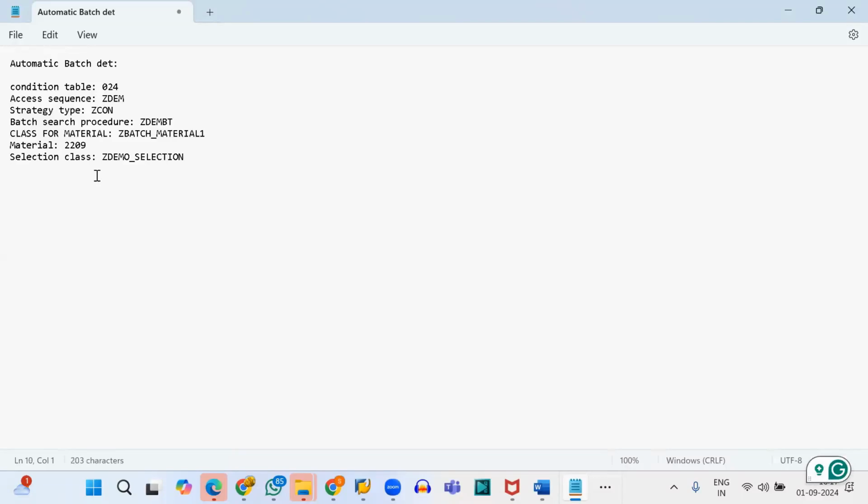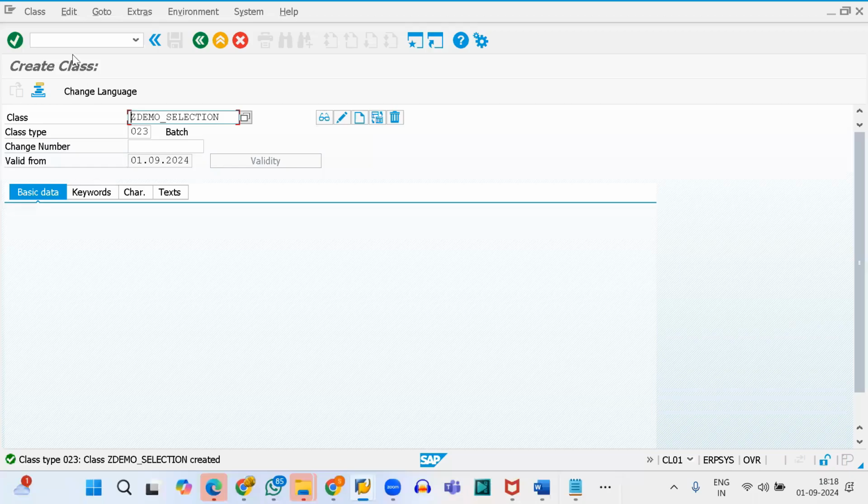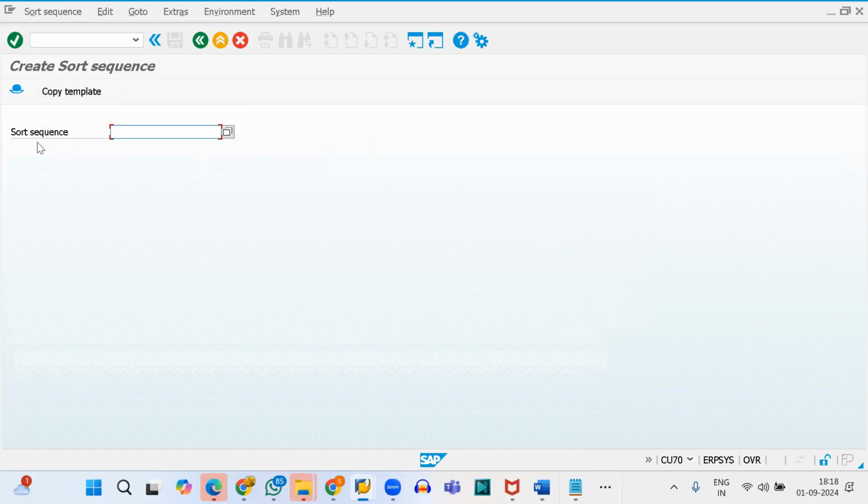Now the next thing, we have to create one sort sequence. Inside the sort sequence, based upon the characteristics, whether FEFO or LEFO, LIFO or FIFO, whatever is needed, that means what our requirement is, we need to create the sort sequence. To create the sort sequence, there is one transaction code, CU70. This is the creation of the sort sequence. This transaction code we need to use inside the system, CU70, which is used for the sort sequence.